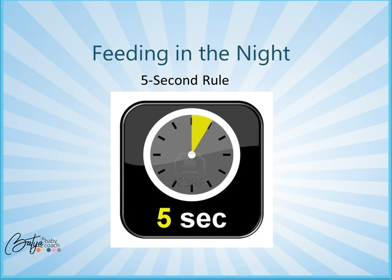5-second rule is the same thing. If you are doing 1 feeding in the night, 1 bottle, 1 nursing, 1 sippy cup, 1 whatever, then if your baby wakes up and you've designated your 1 time to be 11:30 p.m., and your baby wakes up at 11, same thing. Shush, sing from outside of the room, let them hear you. And if the time arises, at this point, the 5-second rule is going to be different because you're not leaving. You're not in there to begin with. So at that point, you can just go in, feed your baby straight away.